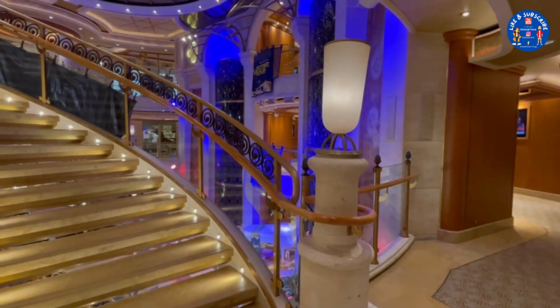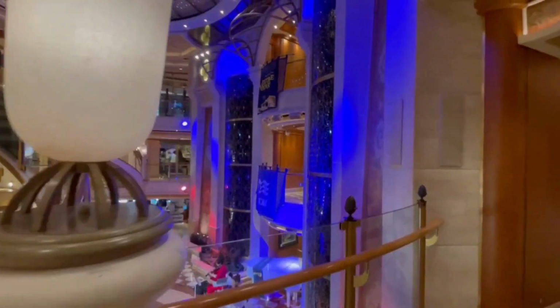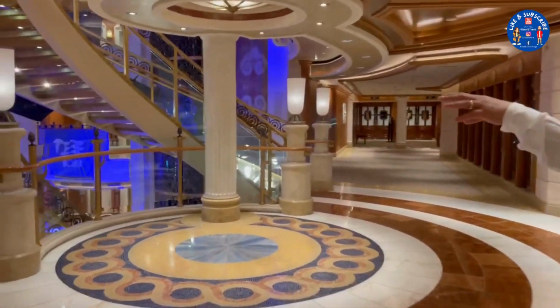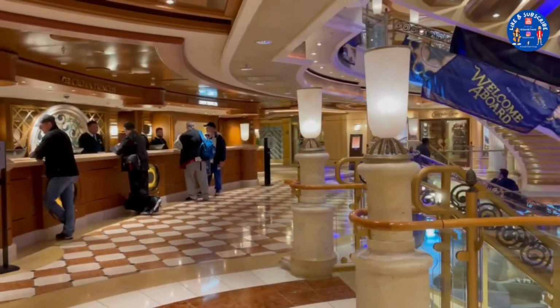Anyways, going back, this is Deck 6. Here you'll see the guest services department, the casino, the theater that we will show later on, as well as one of their dining places, which is the Da Vinci restaurant.